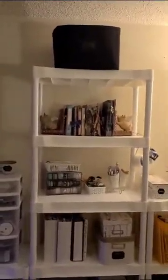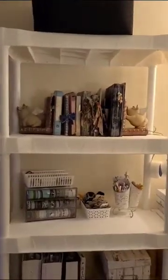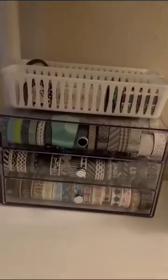So then let's see. Then this one, I'm going to back up a little. The top is storage. The books are my personal journals and things like that. And then I have my washi, which I outgrew my bin. I had only intended to live in my bin, but I was sent washi and some swaps. So I've got washi up there. I have to figure out what I'm going to do about that.